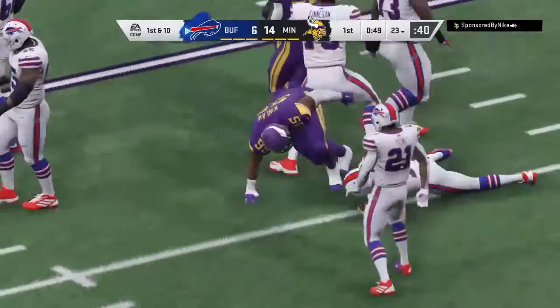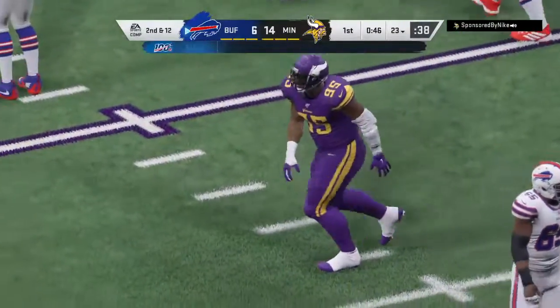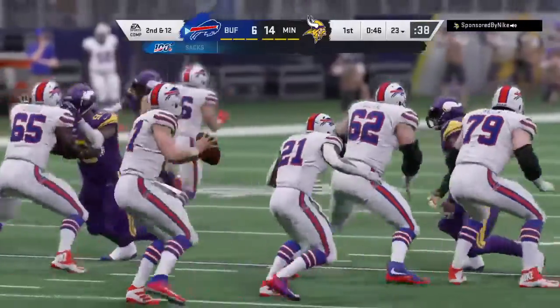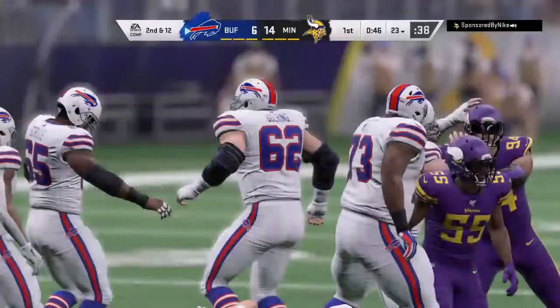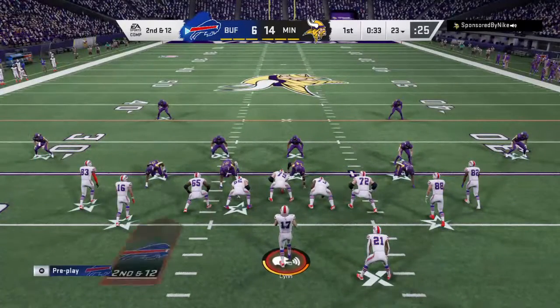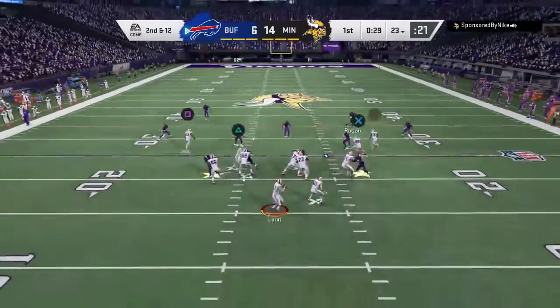Went nowhere to escape, and he goes down. And that is the third sack this offensive line has allowed this first quarter. Man, that puts him on pace, let me do the rudimentary math here, to be sacked 12 times in a game. I know he's not going to go for that. I wonder if it's going to reshape what they decide to do on offense in terms of play calling.